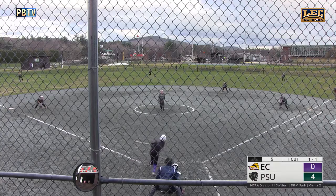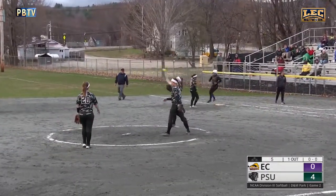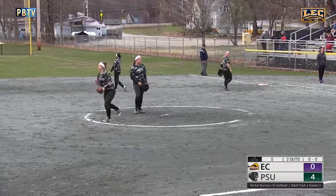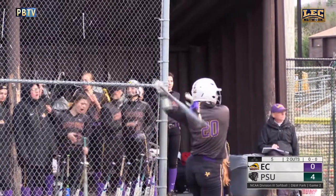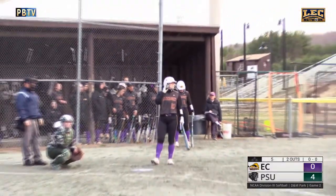Matthews delivers. Swung on. It'll be an infield fly ball. It'll be caught for out number 2. Those can definitely be a bit tricky as both Matthews and Goss were calling that at the same time. Luckily, Matthews was able to hear Goss and stop from going after that ball.